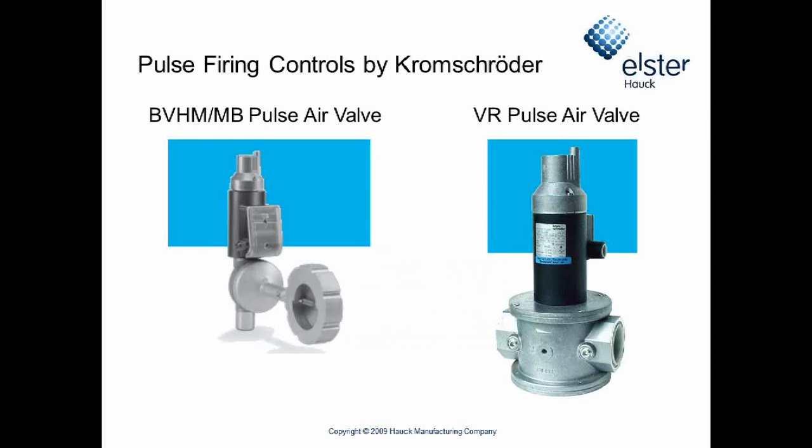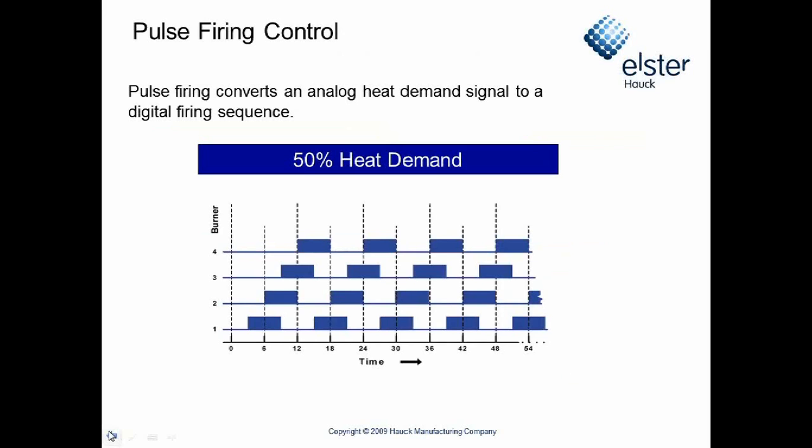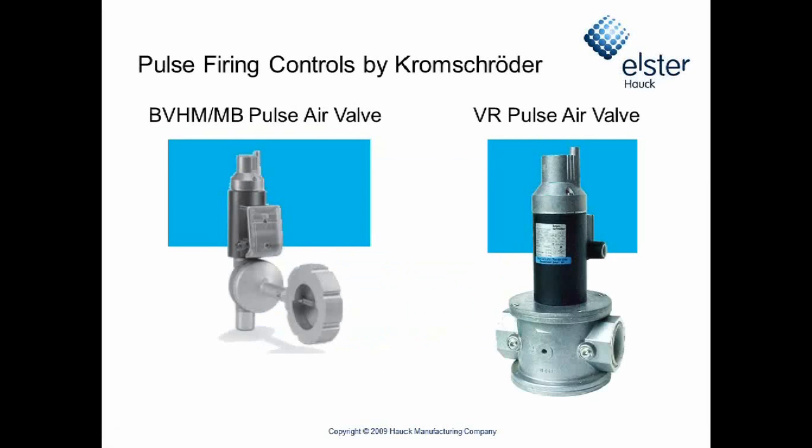Some of the critical components are the air valve, obviously. This is a high cycle air valve. We did a 6-second time overlap on the last 2 slides, so you need components designed to cycle your burners that quickly. You need a regulator. If you're going high off, you need a gas valve that's designed for that. You need an air valve. And you also need flame safety that can take that high cycling rate.